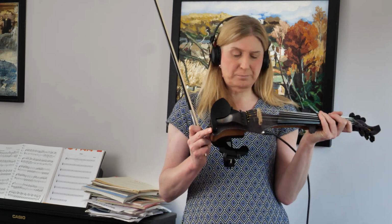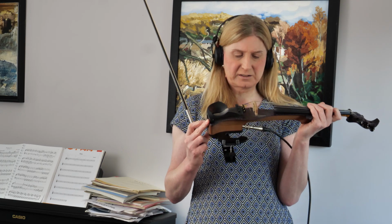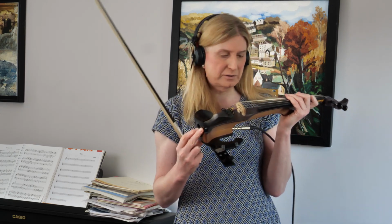It's got quite a thick bridge, which some people don't like. It sort of gets in the way of speed. It slows the response time down a bit. I don't mind that because I tend to play sort of slow, mournful, sad music.